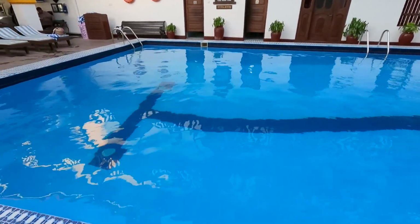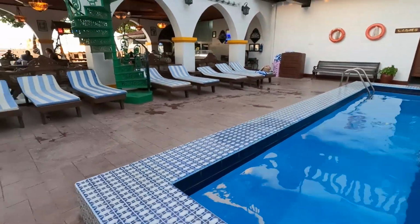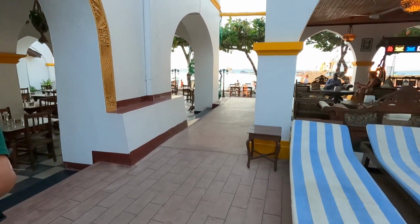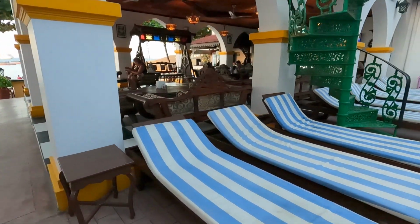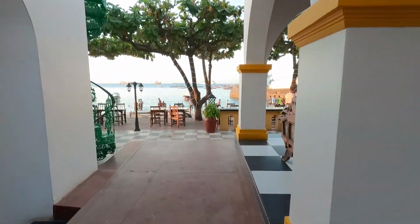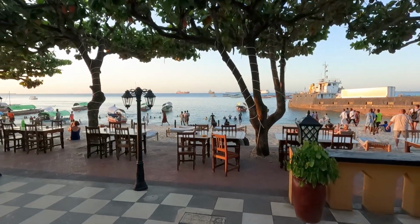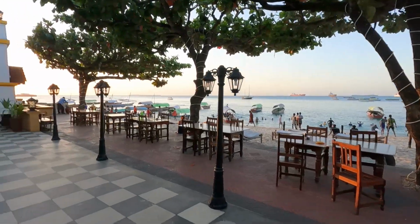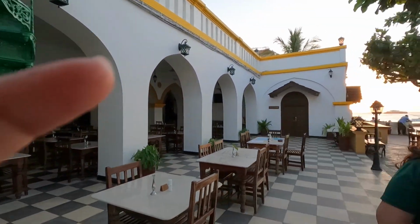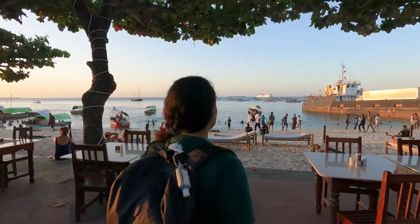And this water's not too cold. It's like room temperature, I guess. I haven't felt it. But this is one of the pools. We haven't explored it yet, so we're exploring it with you now. And right here is the Indian Ocean. Watch your step. It's a nice spirally staircase. Yeah, we can go up there.